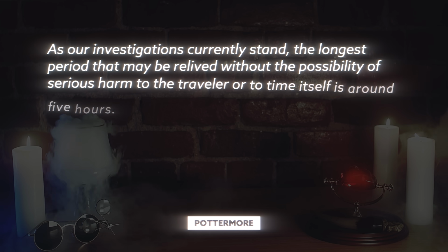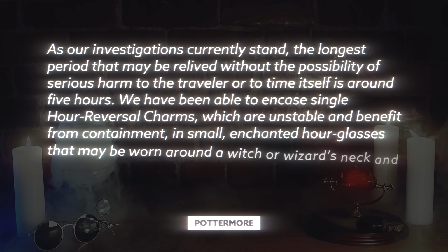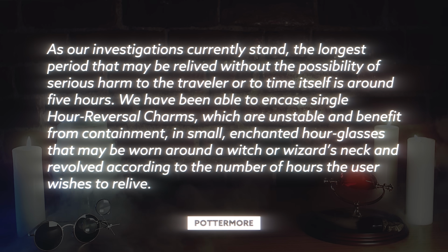We actually do know from an article about time turners on Pottermore how they came to be in the first place. According to Professor Saul Croker, "As our investigations currently stand, the longest period that may be relived without the possibility of serious harm to the traveler or to time itself is around 5 hours. We've been able to encase single-hour reversal charms, which are unstable and benefit from containment, in small enchanted hourglasses that may be worn around a witch or wizard's neck and revolved according to the number of hours the user wishes to relive."